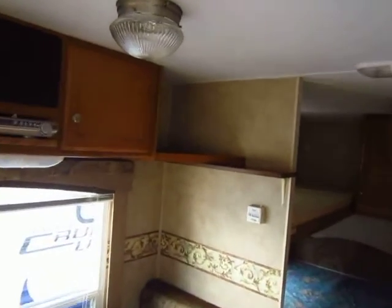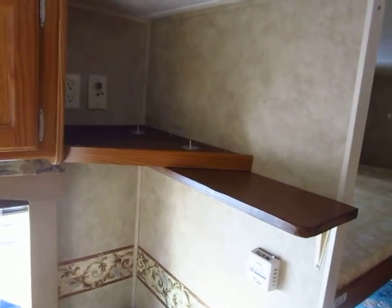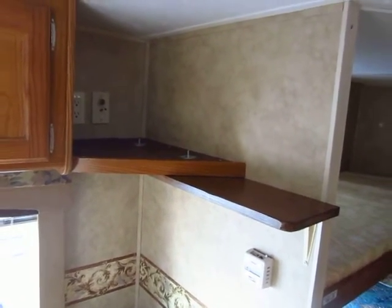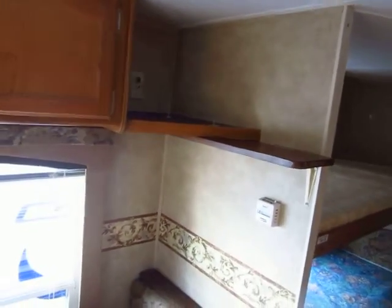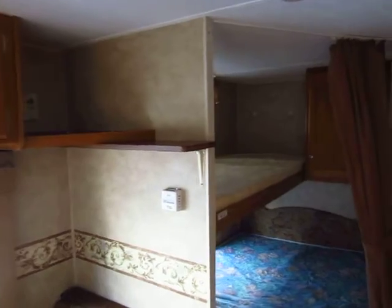I would estimate that at some point somebody added a big flat screen TV up here just by looking at this extra shelf that was mounted on there. Can't say for certain, but they certainly didn't scar it up when they did it. They did a pretty nice job.